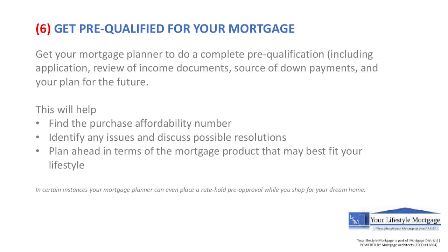And finally, step number 6, get properly pre-qualified before you go shopping. Proper pre-qualification will help you in a number of ways. First of which is finding out what your mortgage affordability number is, so that you know what your purchase price range is. Number 2, it's also going to help you identify if there are going to be any issues with your application, so that we can take the necessary steps in resolving that before your application goes live to a bank. And finally, it will also help you plan ahead so that we can discuss what mortgage product will best suit your lifestyle.